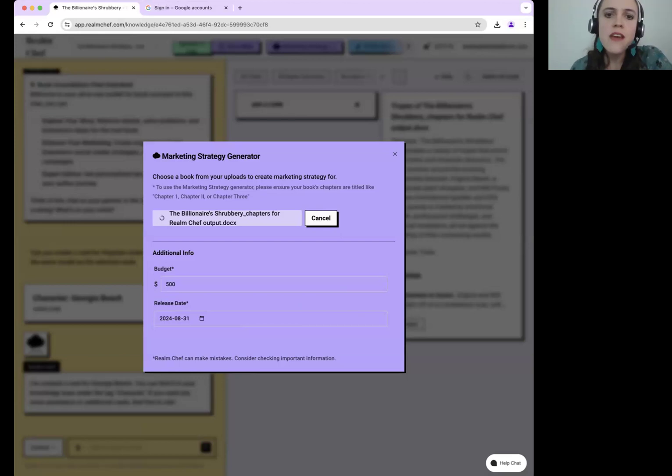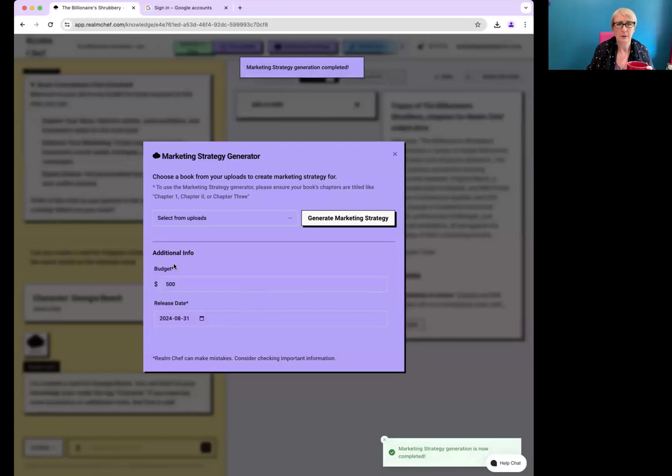Yeah. Now this is the marketing strategy generator. So as you can see, you can enter what budget you have and the release date, and it will generate, sort of like with the Story Bible, a detailed breakdown of some potential ways you could, like a book launch plan. I think this budget and release date is new. This is a relatively new feature, yes, within the past few weeks.